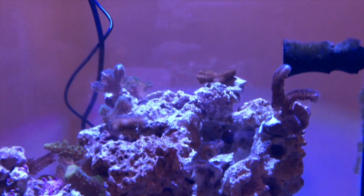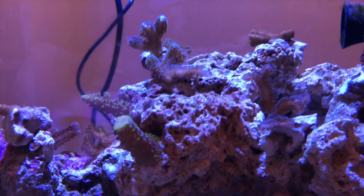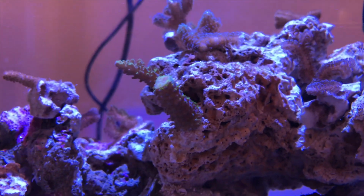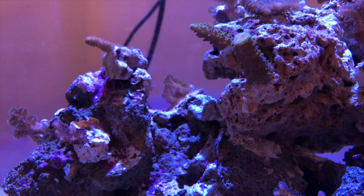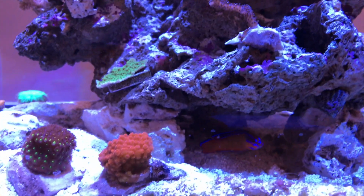Today we're going to be doing a March update on the Ricos Nano Challenge tank. This is the half tank, half refugium. It's like 10 and 10. Everything seems to be doing pretty good. I did have some issues.